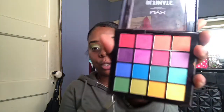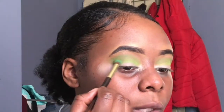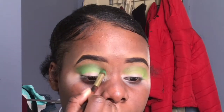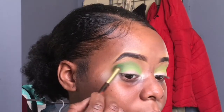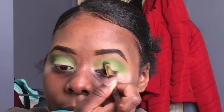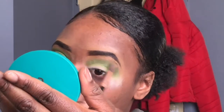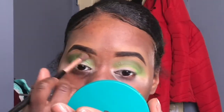Now I'm gonna go into this palette, this NYX, and I'm gonna use the last green right here. And this is a darker green. That other green was kind of like a lime green. Okay, so I'm not gonna talk as much, but I just wanted to let you guys know that I'm going from light to dark with the greens. You'll see later on in the video, but this is just to darken out that lime green, and I'm taking my time slowly and gradually adding colors to make that green that I want.